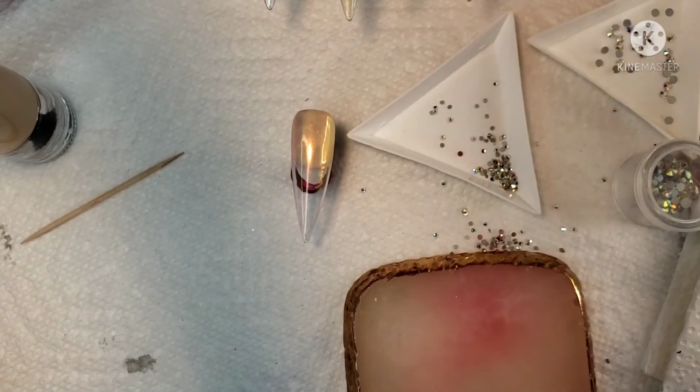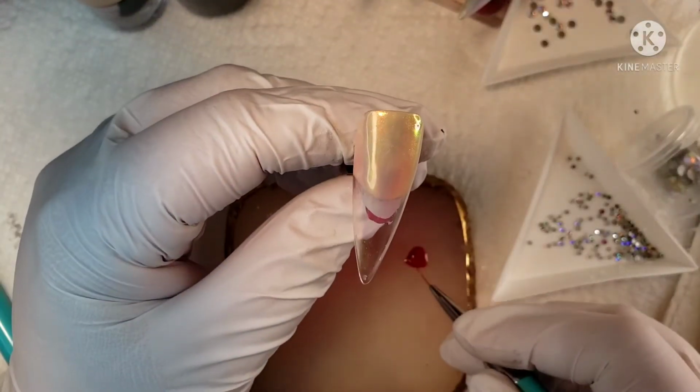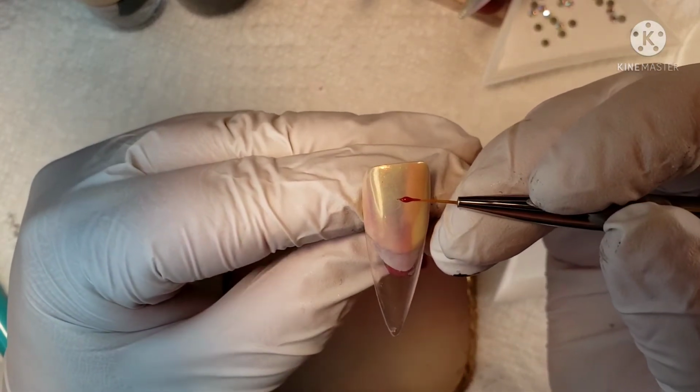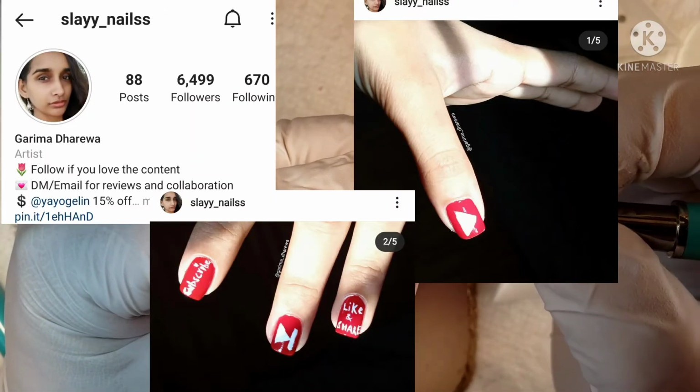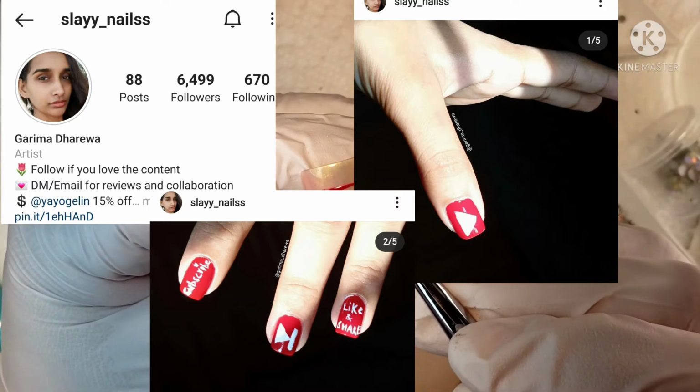So okay, last nail, the thumb. I am putting a play button on there. Oh yeah, you saw all those gems? I did it twice. I don't know if that was the first time or the second time, but I did it twice.